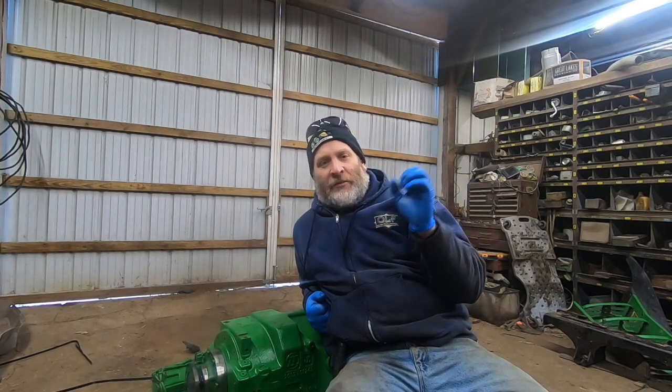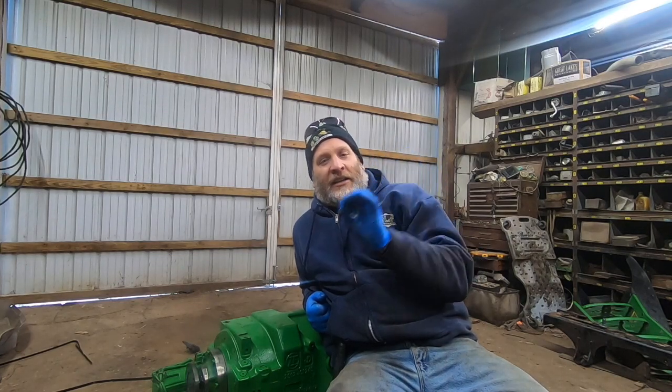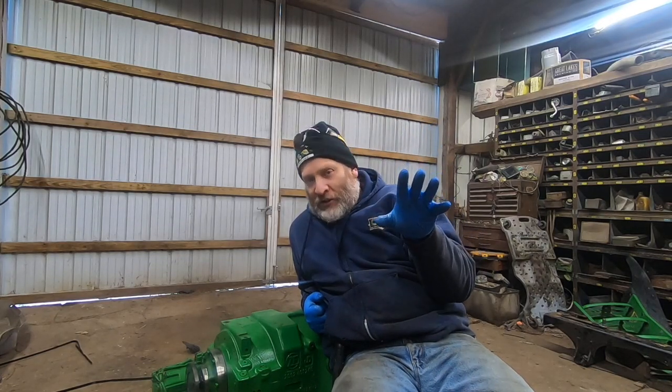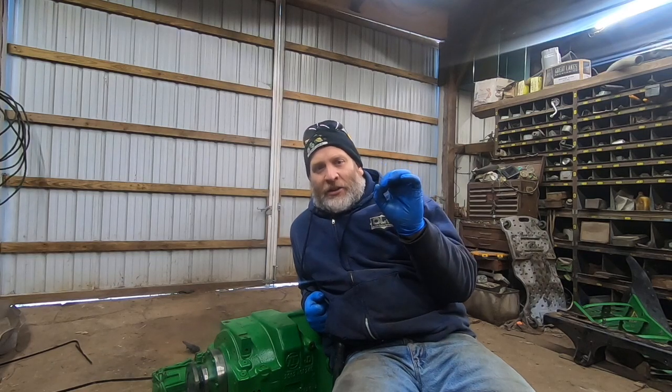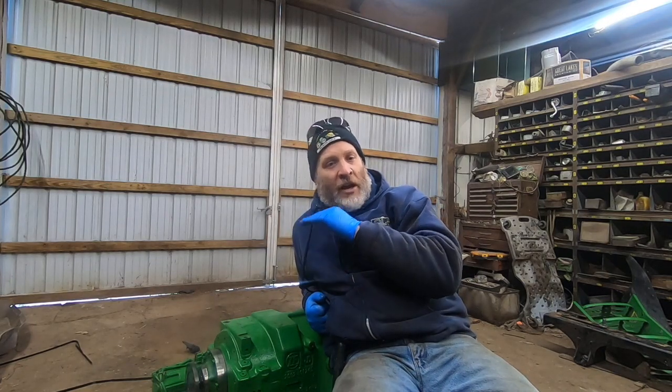So a CAN bus terminator arrests the signal. It's like an echo tube, and you know when you're a kid and you get the wrapping paper tube and you go hello, and you can hear it echo through there. Well, without the CAN bus terminator, it would just continue to echo and get louder and louder, bounce back and forth until finally it overloads the system, throws a bunch of codes, and shuts your tractor down.